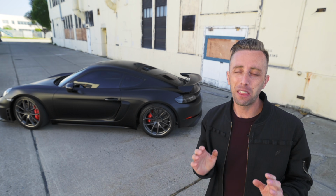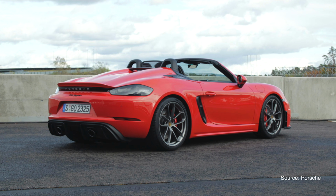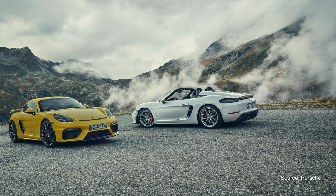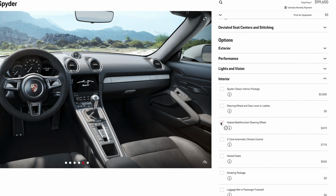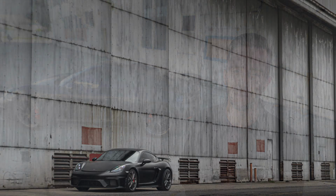Now, if you like the Boxster, good news, the GT4 comes in a Boxster form, but they call it the Spider. That's right, you get pretty much the exact same car, but with a convertible top. Very cool car, and it actually offers even more of the fancy features that this car you can't get.